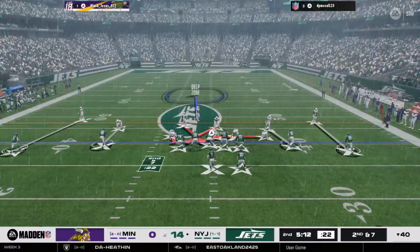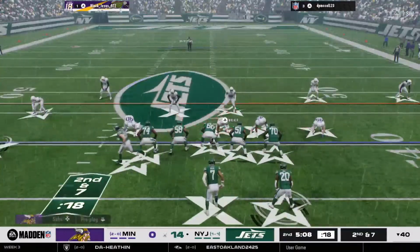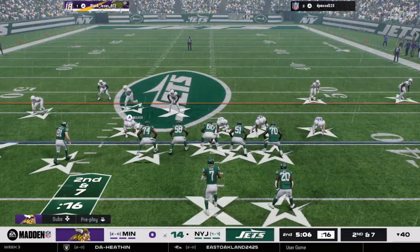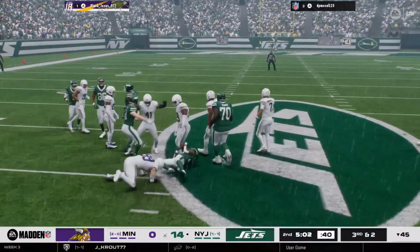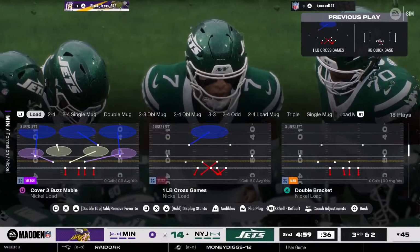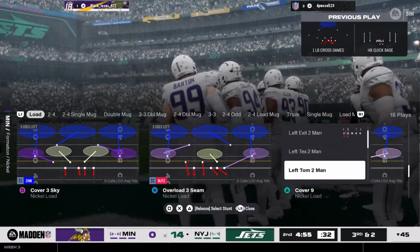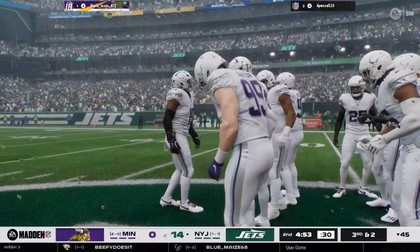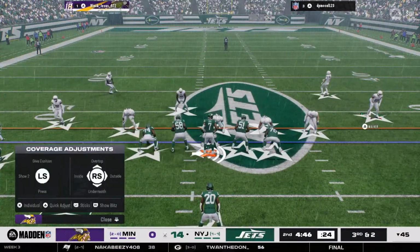Here's 2nd down and 7. He'll run. This is Hall. He'll pop this ahead for about 4, but it will set up 3rd down. It's a gain of 5. Brings up 3rd and 2.